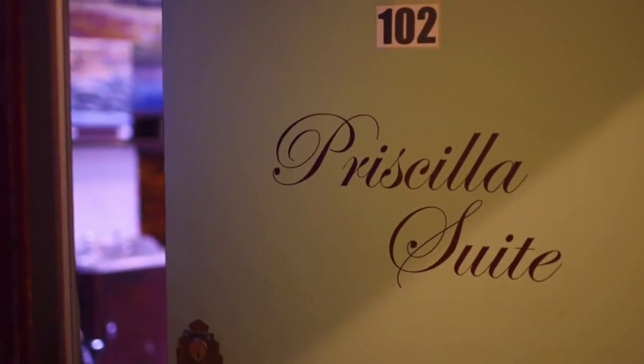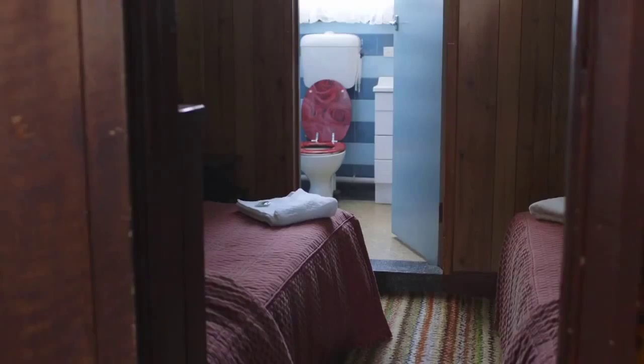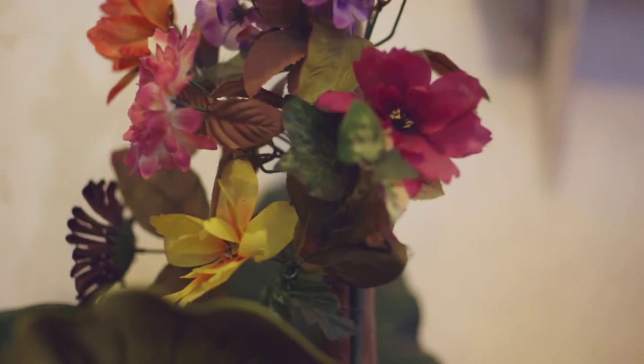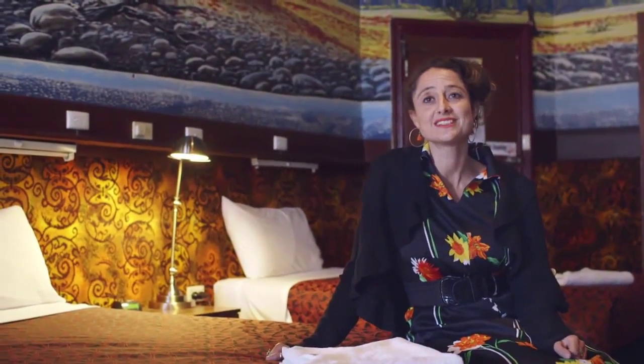So they filmed about 60% of Priscilla Queen of the Desert in Broken Hill, and they ended up using this hotel as their central set for a lot of the other scenes of the movie, which are meant to be in other places. And it was a perfect little wonderland for Stephen with regards to not needing to dress anything and having all the props and backgrounds that you could ever want. So this is the Priscilla suite that they come and stay in in the movie. You see them drink the minibar and have a bit of a fight in here.